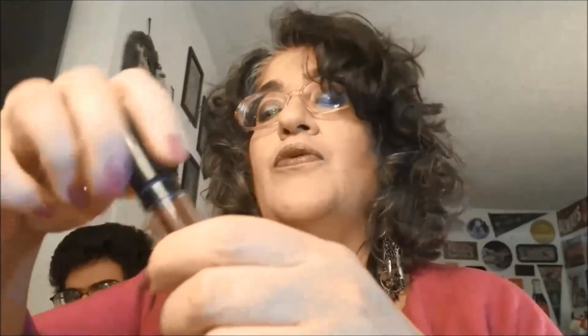I also picked up the e.l.f. Tinted Lip Oil in Berry Kiss. These were all $3 at my local Walmart and saved me any shipping costs. So that's the container.